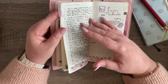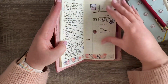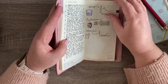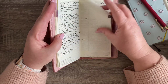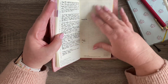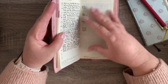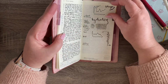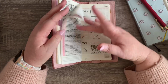I started out my year just writing on this side and then some trackers on this side. I wasn't going to stick with the trackers, but I ended up 100% sticking with the trackers. In fact, I added more trackers. I had a week here where I was away, a couple of weeks where I was away, so I did not do the trackers, but then I got back into them in full force. And yeah, really enjoy having them in here.